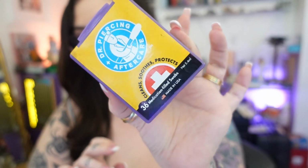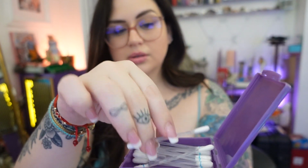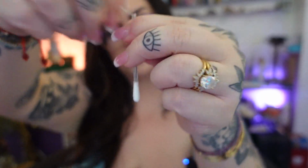And I'm cleaning it with this and these. These are like little single cotton swabs. And you just break off the tip. Here, I'll do it real quick. You just break off the tip like this. You let all the liquid drain down into the bottom one. And then you just clean your ear.